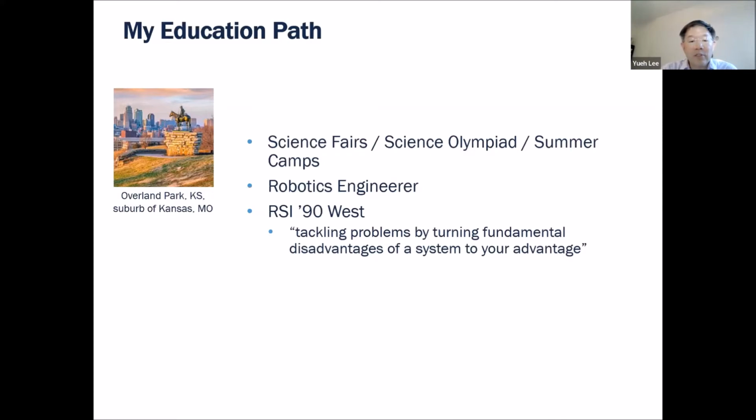And it's actually because of experiences in that first day in lab, where a child passed away unexpectedly, not because of our research, but actually on the clinical side of things, that it made me realize the importance of the practice of medicine. And really how I view it, and I learned then, was by us tackling problems by turning fundamental disadvantages of an engineering system to your advantage. And so that's where I really began my path towards medical imaging, by a somewhat silly and ridiculous and totally random change in research topics at RSI.